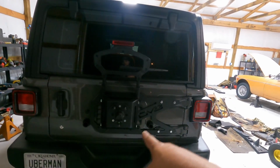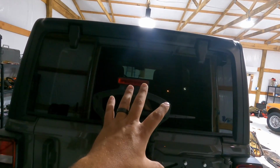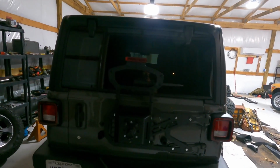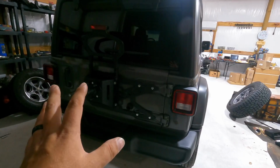This is not stock. And to be completely honest, I think it's hideous. The tire takes up most of the back window, and it's pretty much like that from the factory. You can't really use the back window for anything. You can't see out of it, but even though you can't see out of it, they do include a windshield wiper. Go figure.